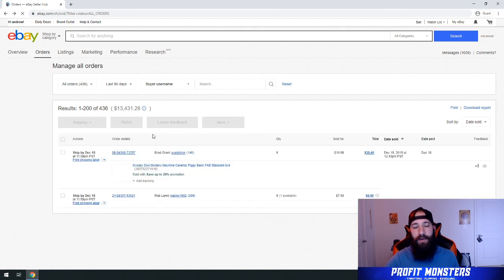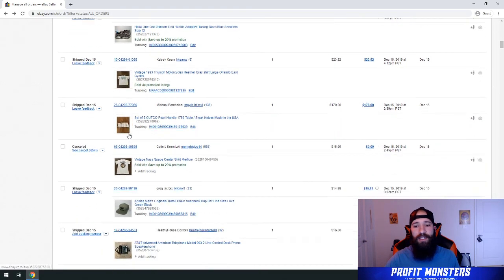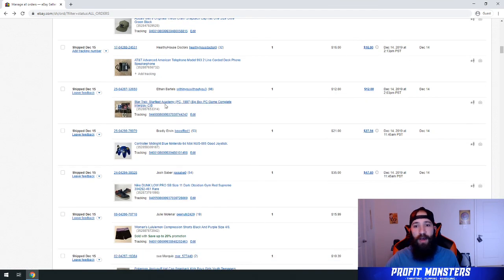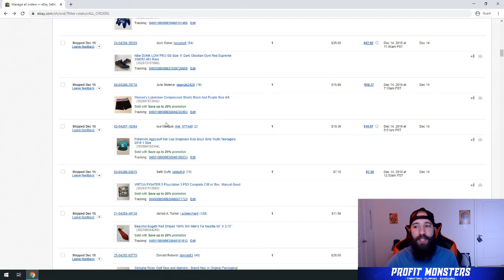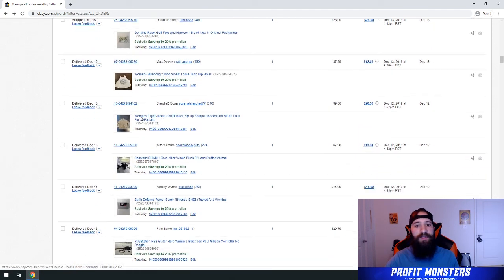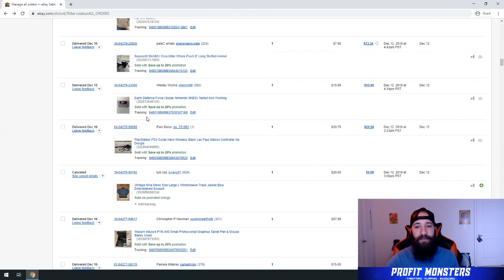This is not going to load for some reason. Here we go. T-shirt, another t-shirt, an Adidas hat, a phone, a Star Trek PC game, Nintendo 64 controller, Lululemon shorts. These ones were like compression shorts. They really weren't worth much. But I paid $4 and sold them for $16. Pokemon hat, a tie, PS3 games, clothing, another plush Shamu for $8. I got that for free.